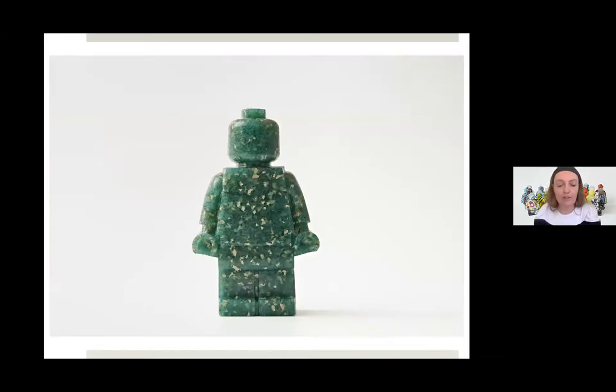So here we have A Shattered Past. It's a series of cast glass figures I began working on during the first lockdown. It's made from recycled car windscreens.